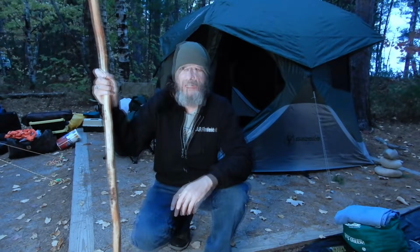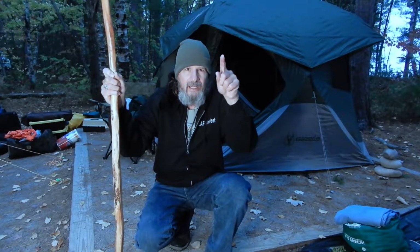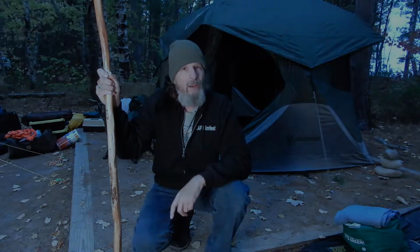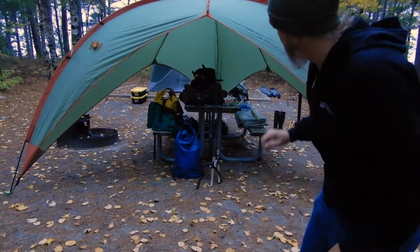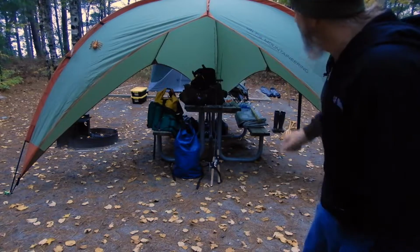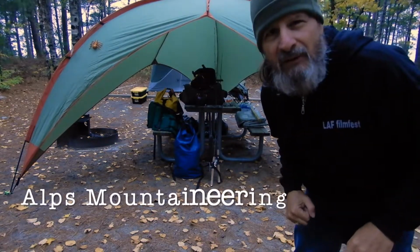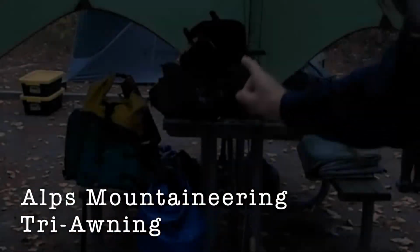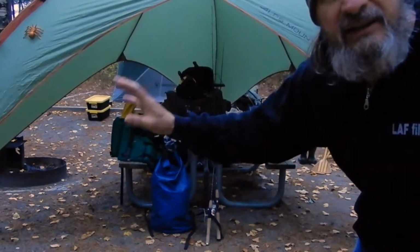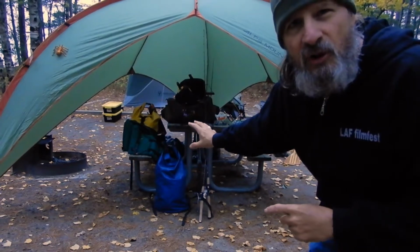Now I got it unloaded, I'm going to get the Gazelle down and get it up in the storage box that I built on the 2004 Pontiac Montana. Here's a pretty good idea. Always have something over your picnic table. This right here happens to be an Alps Mountaineering tri-awning. All the stuff I took out of the Gazelle, I've got it underneath my awning until I take the Gazelle down and I'm ready to start storing this.